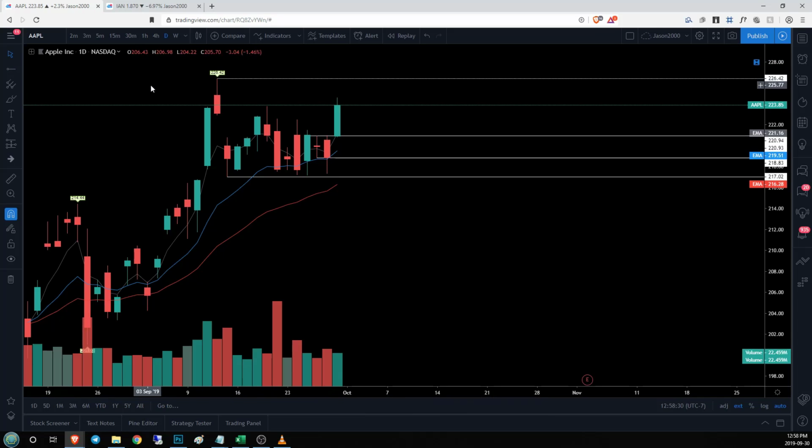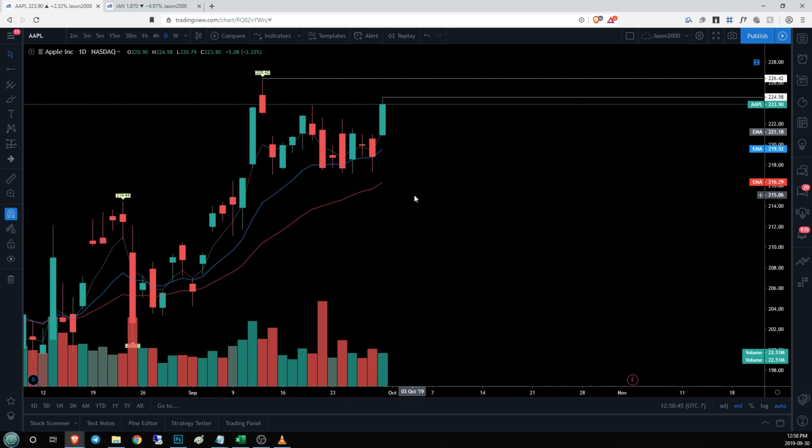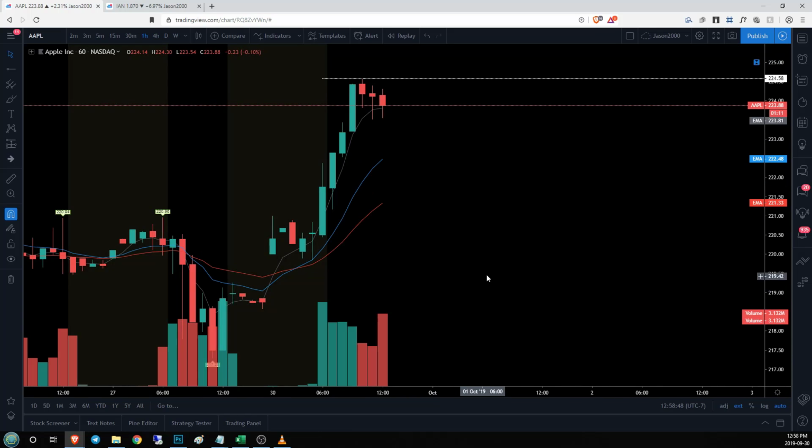A daily resistance at 226.42, and today's high day is going to be important for us as we head into pre-market and after hours action. So nice to see this strength. We're going to go ahead and clear our charts because we're now focused on the upside, and for consolidation, we need to check out the hourly time frame because that's going to be the most pertinent.